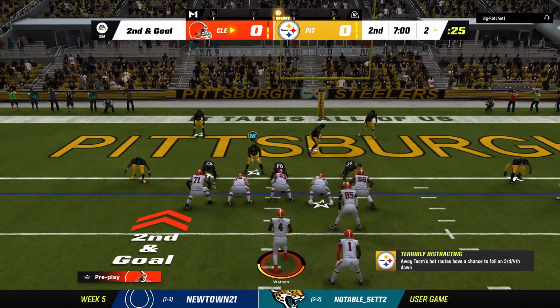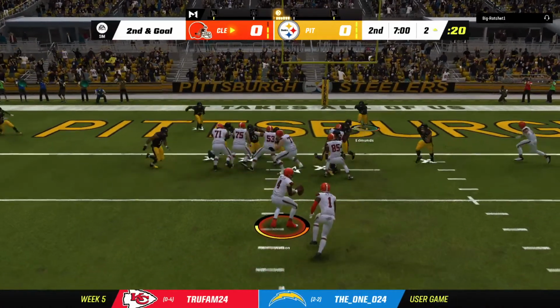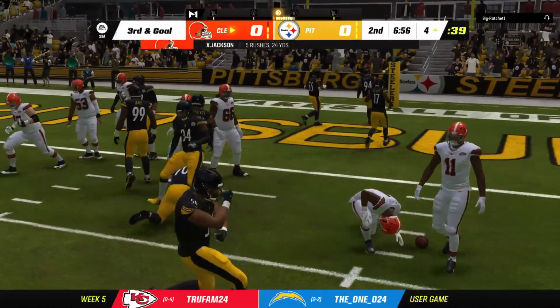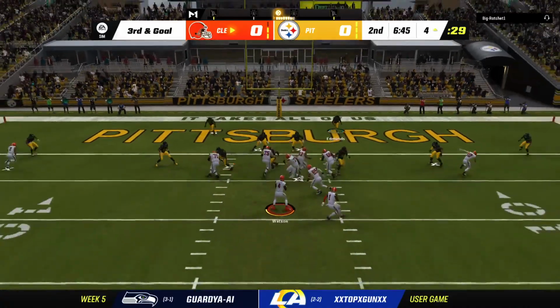Very fortunate to get another shot. Here's second and goal. They'll try to run this one in. And he is met in his tracks behind the line of scrimmage. A big play forthcoming. Here's third and goal.